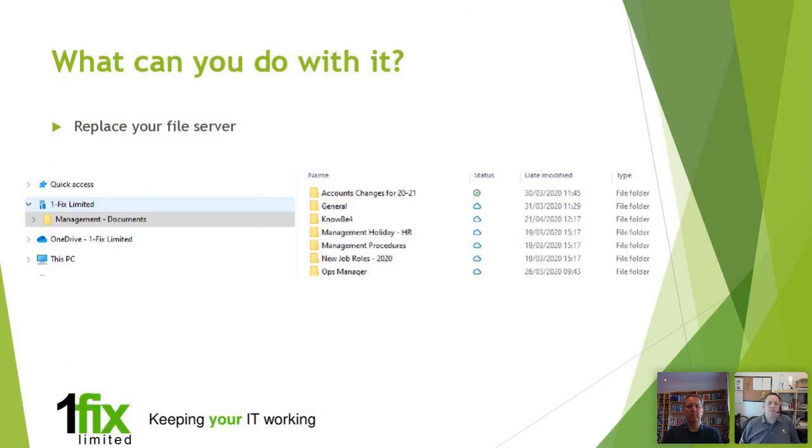So what can you do with SharePoint? Well, one thing you can do, and this is a common use case that we get asked for more and more, is that you can use SharePoint to replace your file server. When you have an on-premises file server, a traditional stack of folders shared with people through different drive letters, that's quite a good case for looking at whether that can be replaced with SharePoint.